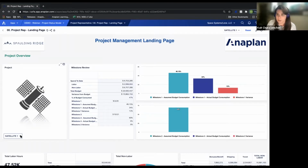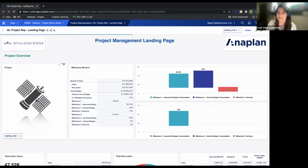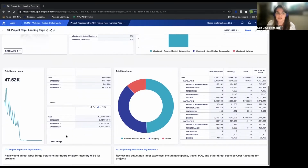Just to give a general overview of Anaplan, if I were to change this between products, we use satellites in this case, just out of respect for Maxar, the photos and the images dynamically change as well. So projects are split into 2 different areas: labor as well as non-labor, with different elements making up those areas.